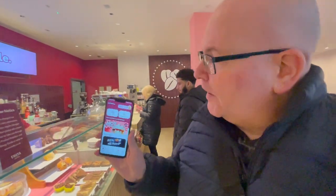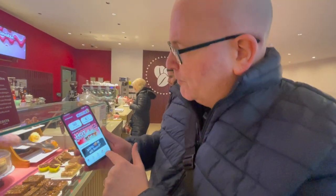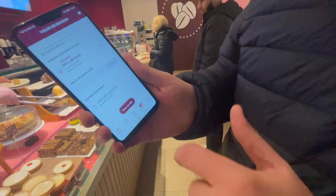Well, I've got the Costa app all ready to go. And with Costa, they also offer you sometimes food offers. So at the minute I've got an offer to get 30% off food. But I'm not actually going to be using that today because we are only having coffee.